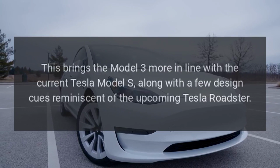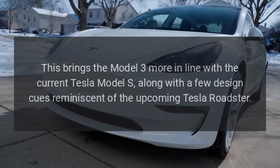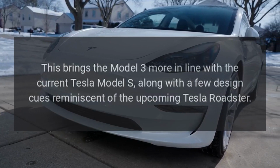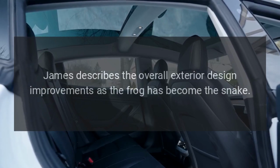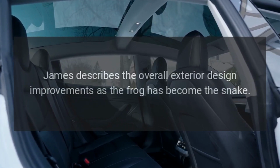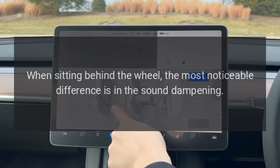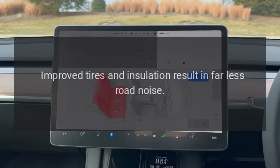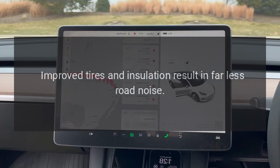This brings the Model 3 more in line with the current Tesla Model S, along with a few design cues reminiscent of the upcoming Tesla Roadster. James describes the overall exterior design improvements as the frog has become the snake. When sitting behind the wheel, the most noticeable difference is in the sound dampening. Improved tires and insulation result in far less road noise.